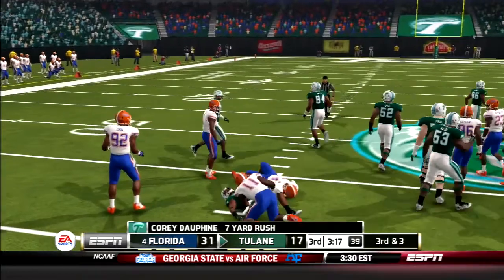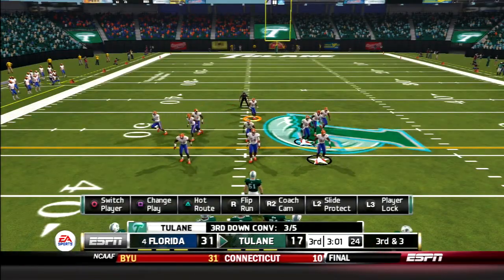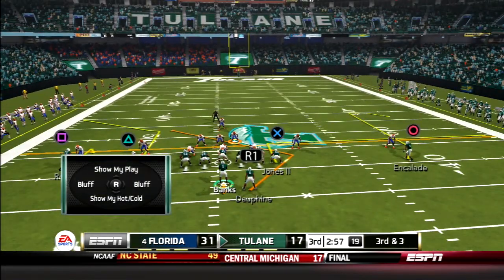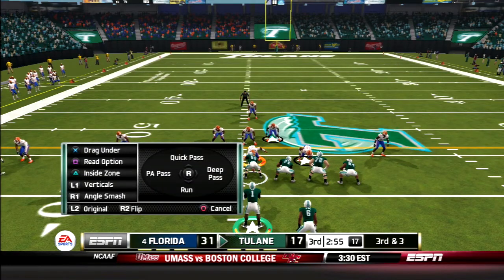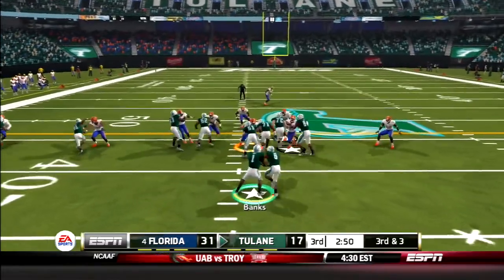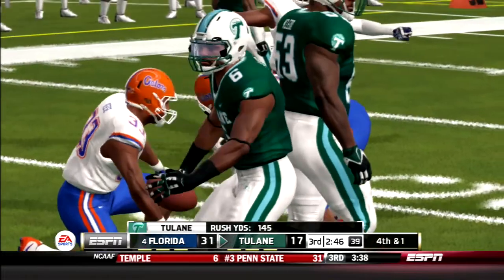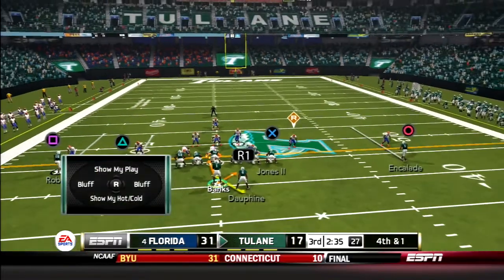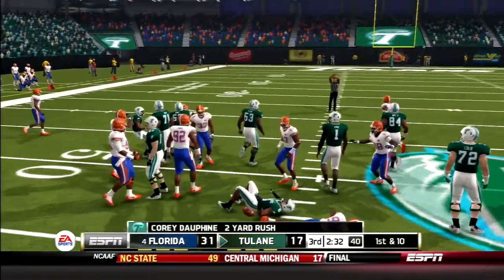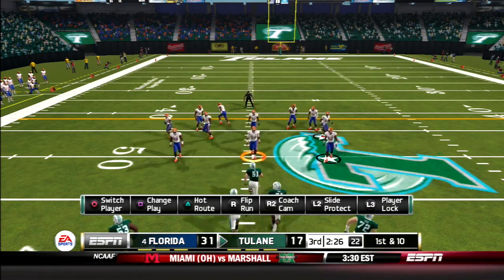And he's tackled after positive yardage. They need about 3 yards to get the first down here on third down. Makes it to the 45-yard line. Short gain there by the halfback for the first down. This is the eighth play of this drive.